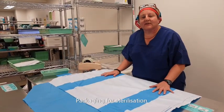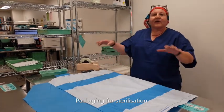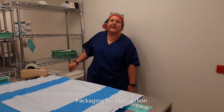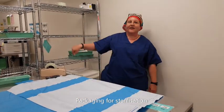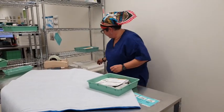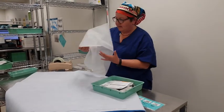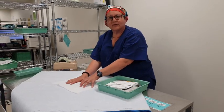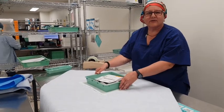When it goes into the steriliser, it shrinks and creates a cover for the instrument, and they're sterile. And they wait for the surgeon to use them and then come back again to the whole process. To wrap something, you need to put something underneath. This also protects and helps prevent any holes.